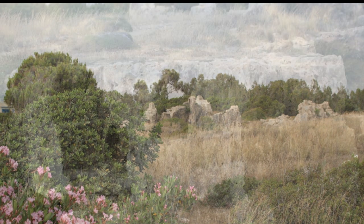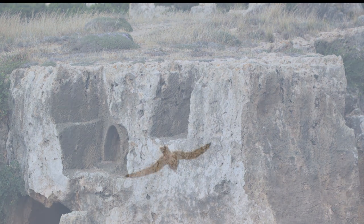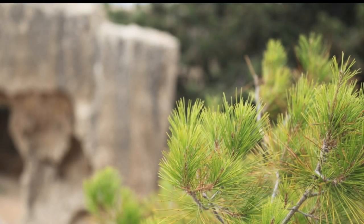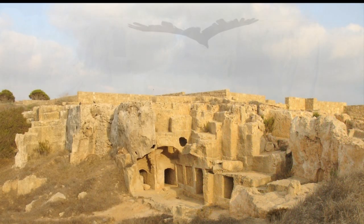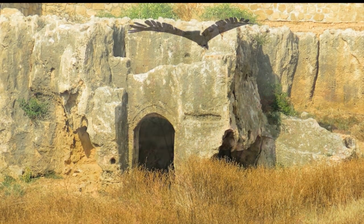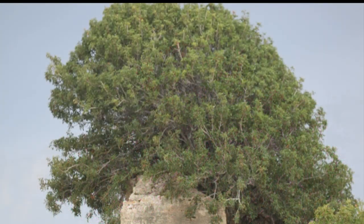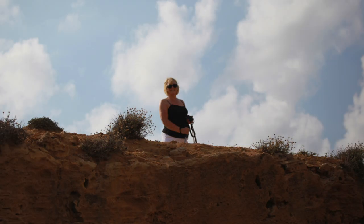Although the tombs have been known and casually explored for centuries, they were first subjected to systematic excavation in the later 1970s and the 1980s under the direction of Dr. Sophocles Hadjisavvas, former Director of Antiquities of the Republic of Cyprus. With the assistance from the Australian Archaeological Mission to Paphos, Dr. Hadjisavvas is preparing the findings for publication.